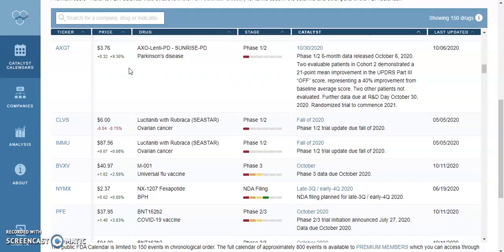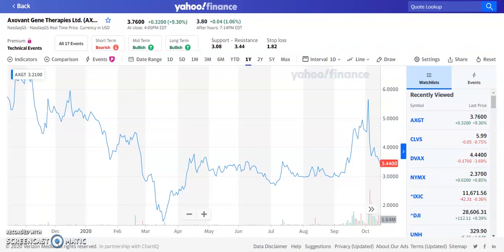Coming in at the number 4 spot is going to be ticker symbol AXGT. Currently trading at $3.76. It was up about 9.3% today, or about 32 cents, which is a pretty good jump there. Now, this one is for the drug for Parkinson's disease, as we can see, and this is going to be a phase 1-2, so this is just the beginning stages. Obviously, we definitely want to keep an eye on this one for the long term and see what happens with it. So, obviously, let's take a look.